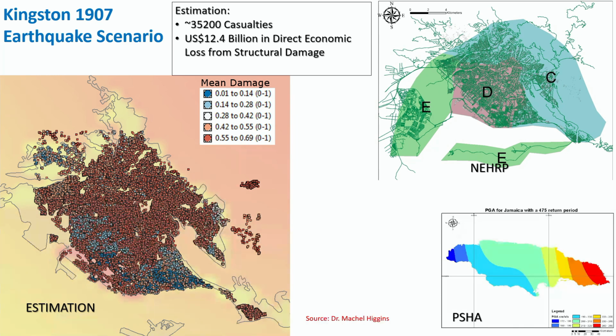So Kingston, which is a city of 500,000 people, if something like that happened, you can see that the damage to the buildings in Kingston, especially in the north part, is going to be phenomenal. And this one also ran the financial aspect of it. So you have more than 30,000 people considered fatalities. This is about 12%. And you will have an economic loss of 12.4 billion US dollars in order to reconstruct Kingston back to how it is today.